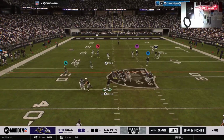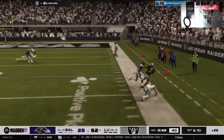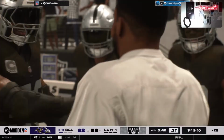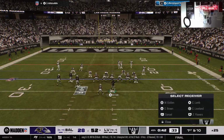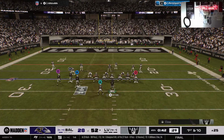Out of the gun, here's Williams. Cut by the open man. And he hits that enemy 25-yard line before he is sent out. A big play, 23 yards to move those chains. Coming to the line, this is 1st and 10. 1st and 10 at the 25-yard line.